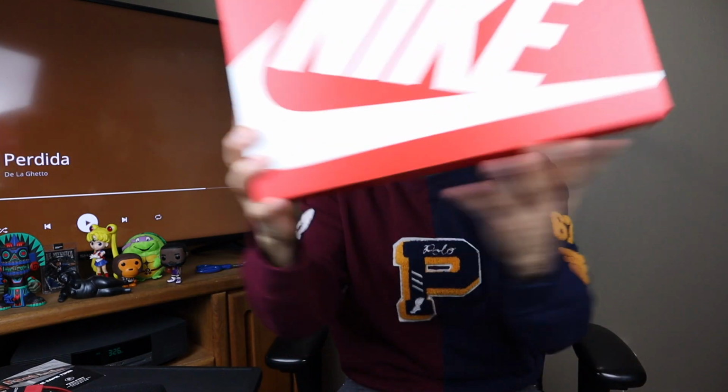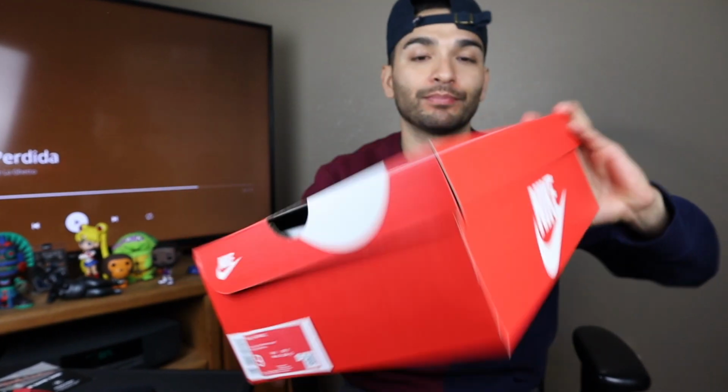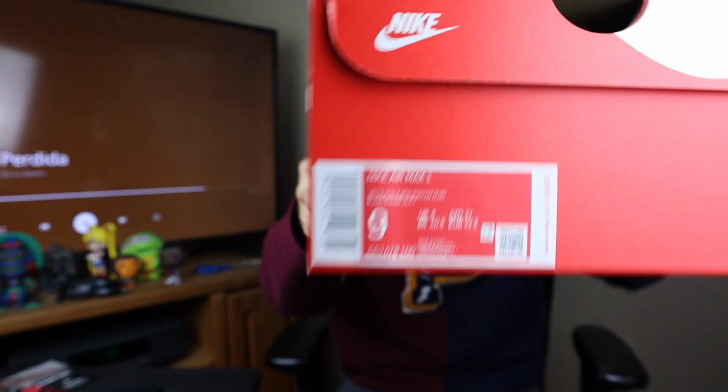Classic Nike box. Shoe tag right there. And let's go ahead and open this up. Now, again, I'm really, really excited about this one. I really do love my Air Maxes, and the Air Max 1 is the top for me, the OG. So let's go ahead and take a look. And these do somewhat give me that Obsidian Air Max 1 vibe, with a couple of differences here and there, but let's go ahead and see if that's actually the case.